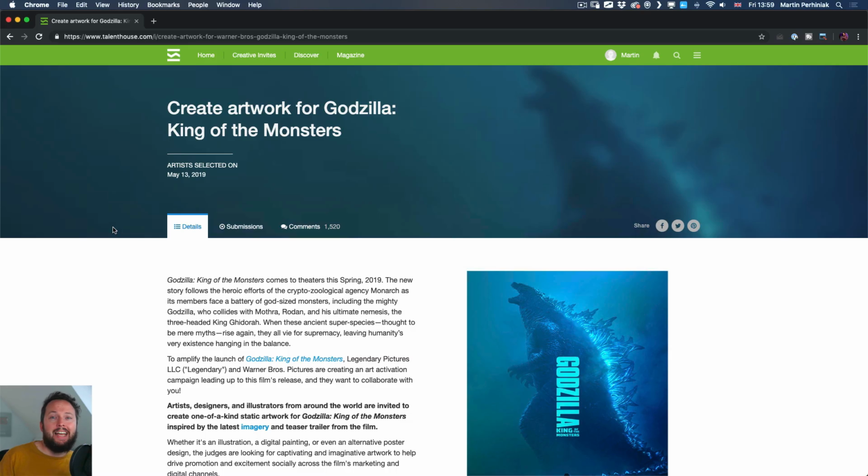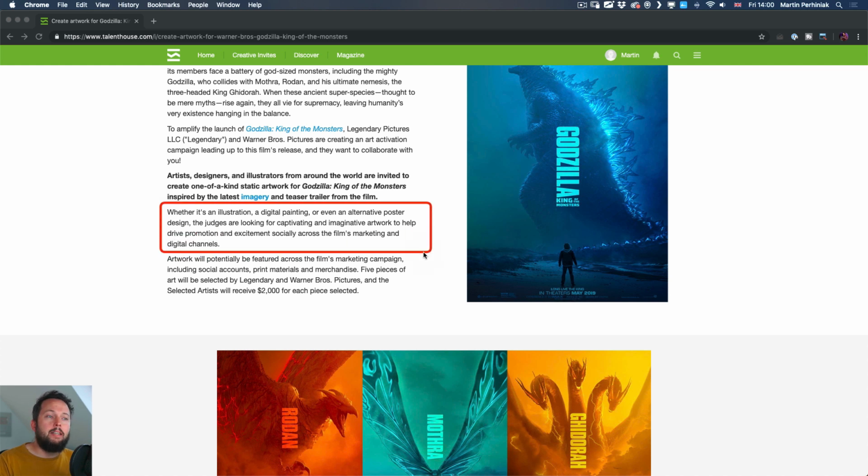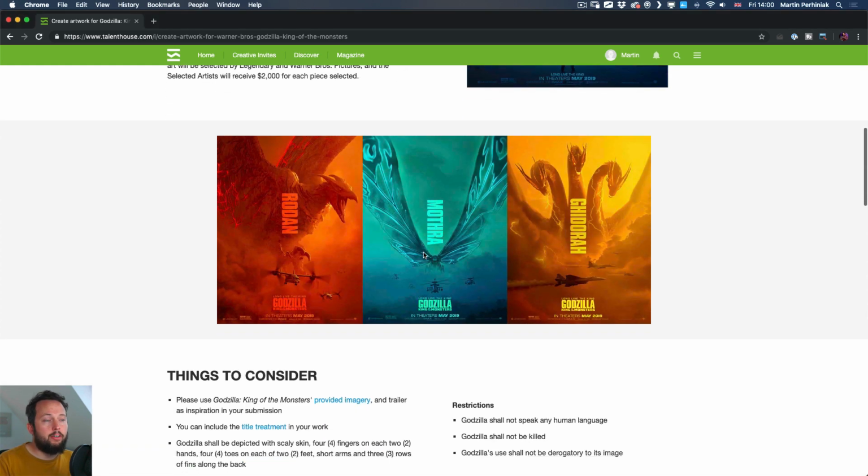But enough of geeking out, back to the competition. And first of all, let's see what was in the brief. So most importantly, they were looking for an illustration, digital painting, or alternative poster design, which is a captivating and imaginative poster that can help to promote the movie. Now, the main reference for the style and inspirations were these posters that were obviously created for the movie. So these were all the official artwork.